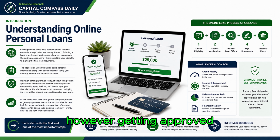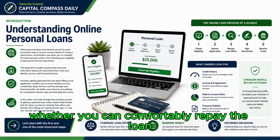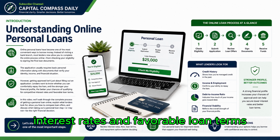However, getting approved isn't just about filling out an application. Lenders want to know whether you can comfortably repay the loan. And the stronger your financial profile, the better your chances of qualifying for competitive interest rates and favorable loan terms.